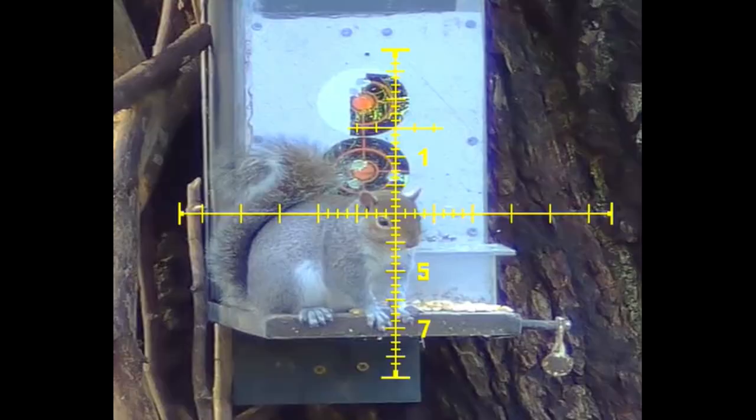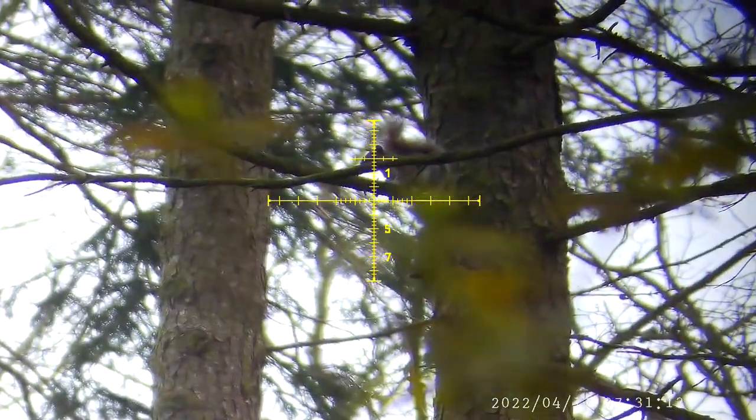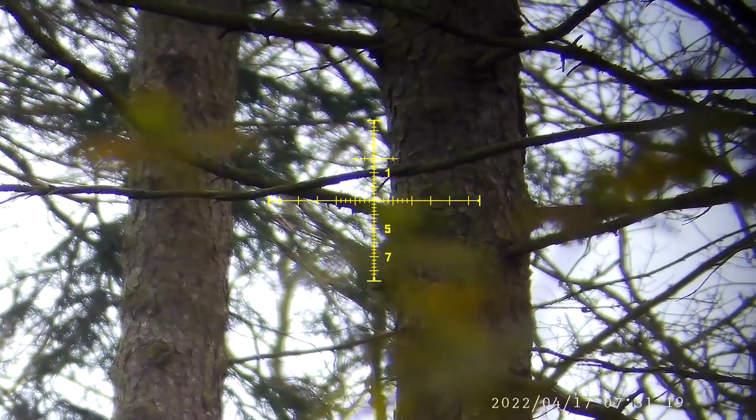Steve's reticle is always yellow, Paul's is always red. Steve is using his FX Impact Mark II in .177. Triple P, perfect pellet placement.